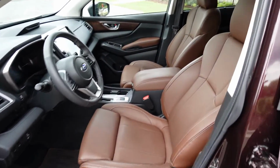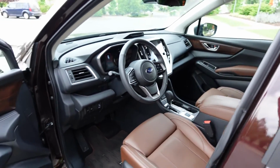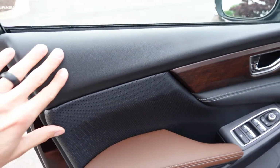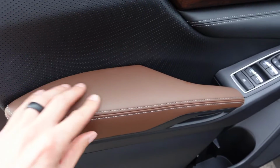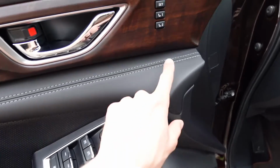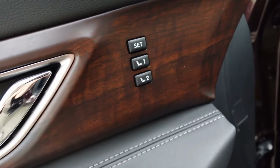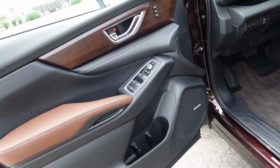The Touring is going to get Nappa leather trim seats, really nice brown color. You're going to see black accents along with some wood trim. On the door panel, you have a soft touch plastic up on top with this nice black vinyl material, and then that brown color on the padded armrest. Good grab handle along with all of your controls for windows, mirrors, lock and unlock. Some contrast stitching with that wood trim, then a little bit of chrome for your release handle. You have memory seating, storage down below, nice contours throughout that door.